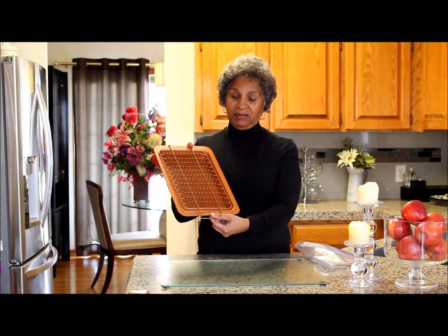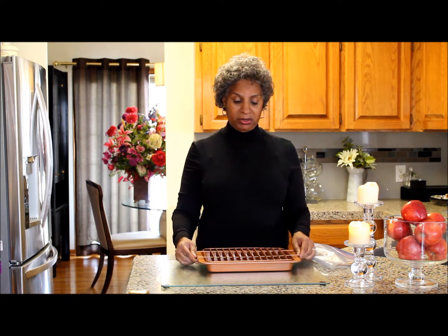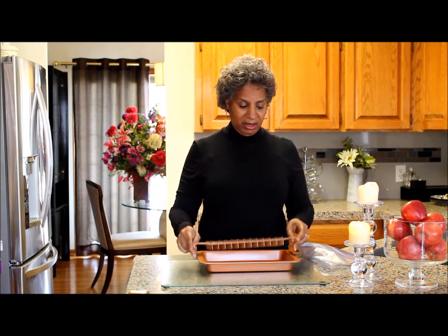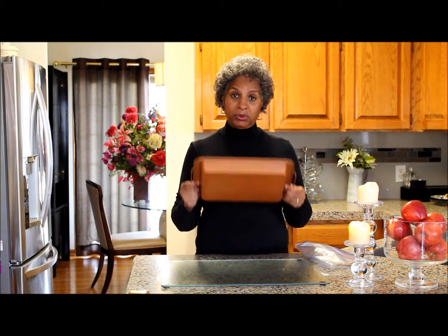This is a new product that you can see on TV now. They're selling it. Roscoe ordered it, and it works really great. You slide your bacon through these slots and put it in the oven, and when it's done, the bacon is really not greasy at all, and it's real crispy like Roscoe likes. So this was worth the money.